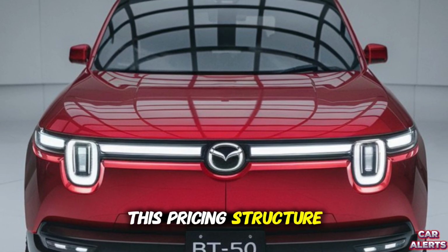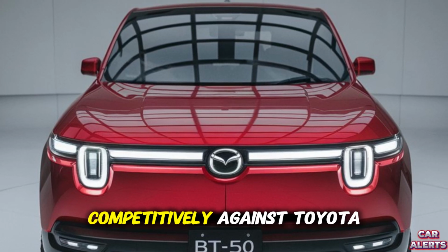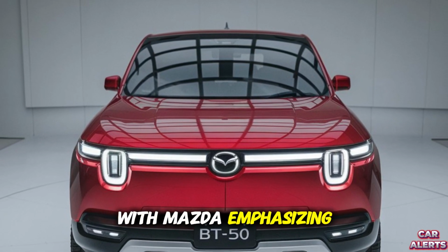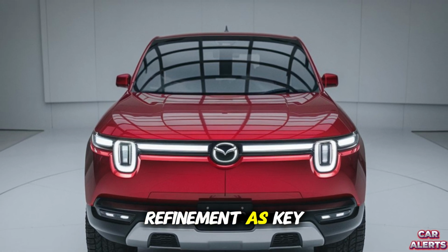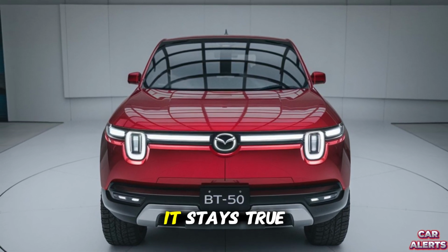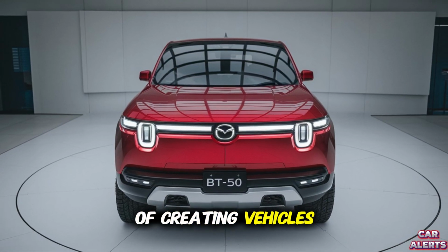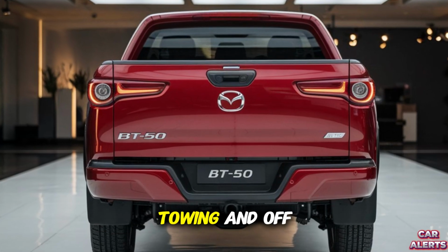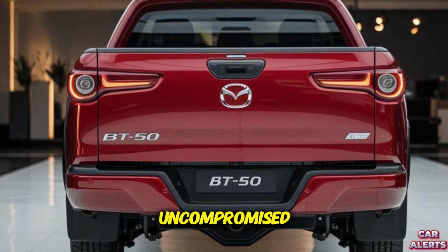This pricing structure positions the BT-50 competitively against Toyota Hilux, Ford Ranger, and Nissan Navara, with Mazda emphasizing design quality and cabin refinement as key differentiators. It stays true to Mazda's ethos of creating vehicles that connect with their drivers while ensuring the fundamentals of durability, towing, and off-road performance are uncompromised.